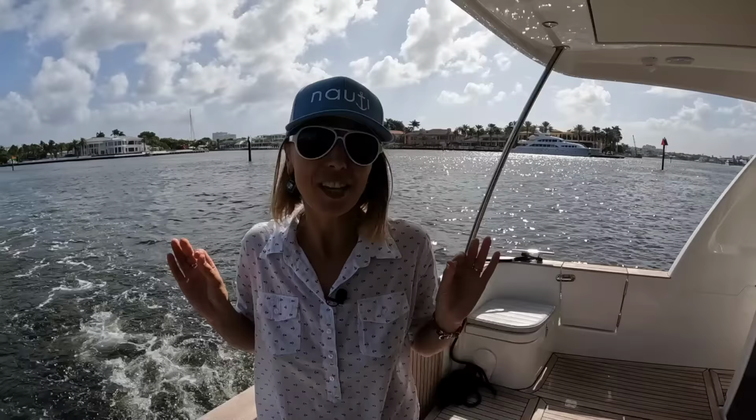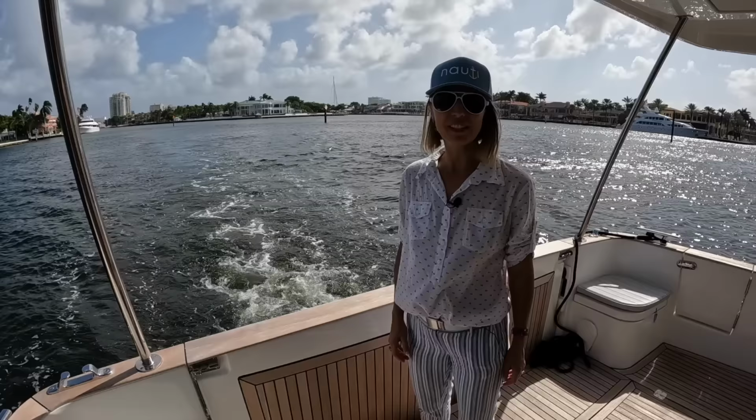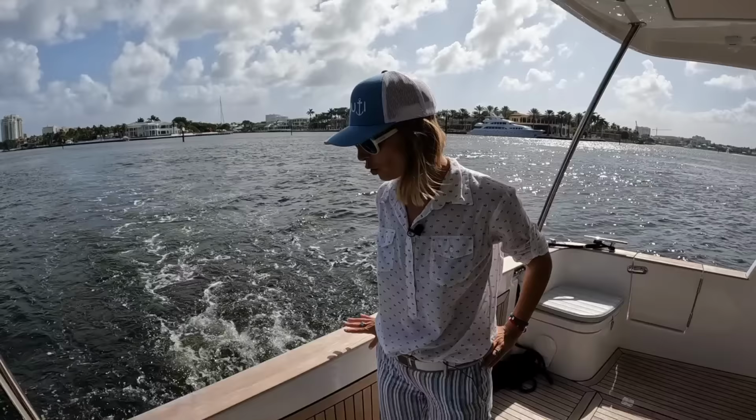Well, first of all, that's a huge fold-down swim platform. Very, very cool. Oh my gosh, Bahamas, fantastic. But now I'm just thinking, anybody who owns a pet, a dog, has small children, grandchildren, whatever it might be, it's completely closed in. You're completely safe underway. Super safe, so easy, but also so useful.